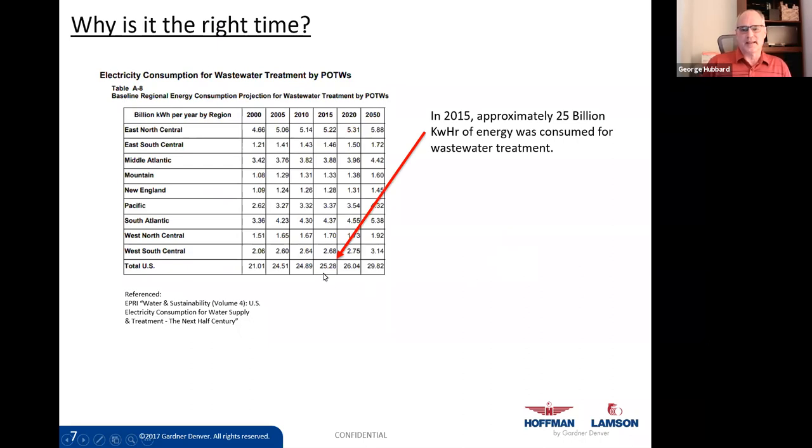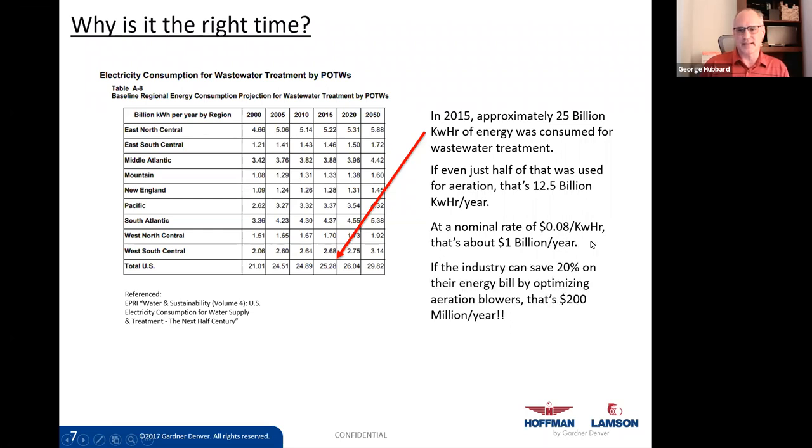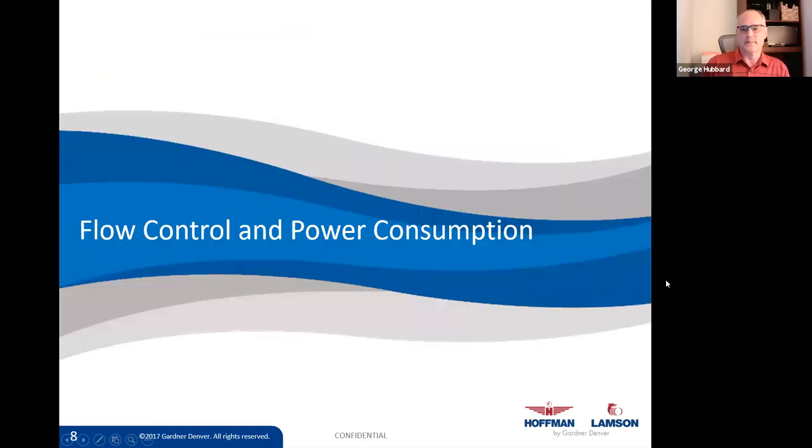This is a little blurb, which I thought was interesting. In 2015, there was about 25 billion kWh of energy that was used just for wastewater treatment in the United States. And if we took a conservative number, the last slide said 60%, but if we say 50% of that goes towards aeration, that's 12.5 billion kWh per year at a nominal rate of 8 cents. That's about $1 billion a year that goes into aerating your basins. And typically what an energy audit should be able to do for you is highlight 20% energy savings in the blowers themselves. So that's about $200 million per year that's out there and available.